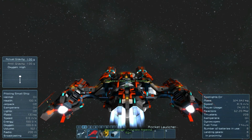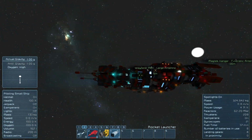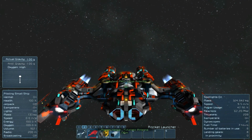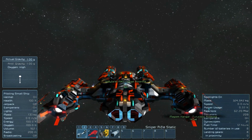I gotta start using those thrusters. Those look so cool when you set them up in a ring like that. That looks so awesome. I love it. Okay, weapons test. Sniper rifle. Let's actually point it back here.